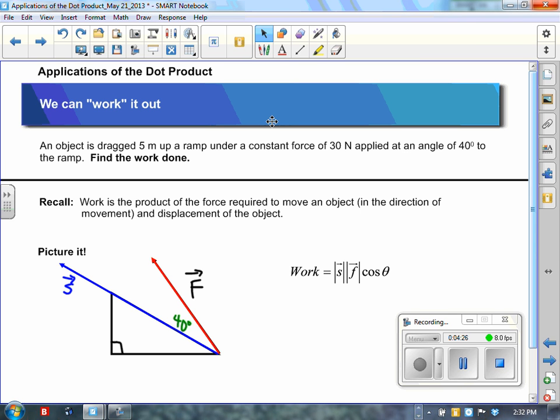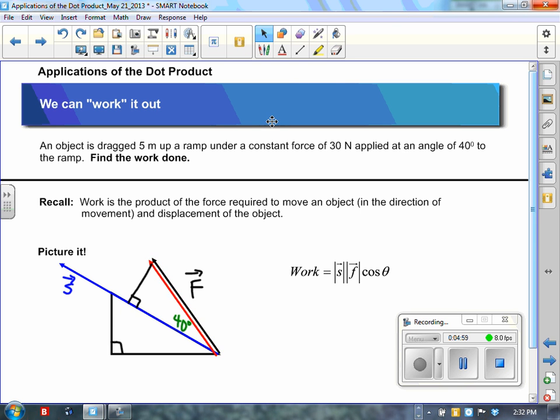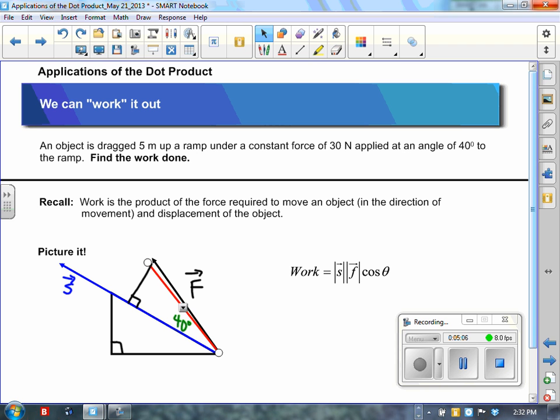But work is specifically the product of force applied in the direction of the object. So what that means is we need to, let me drop a perpendicular down here to this axis, and you'll see why in just a couple moments. What I'm going to do is take the head of this vector and I'm going to basically translate it down without trying to change its length. Let's try that again. There we go, that's what I need. Moving it down. I haven't changed its length yet.